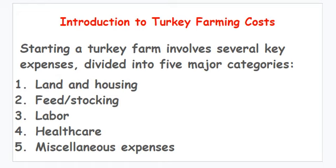So we're looking at the cost. Starting a turkey farm involves several key expenses, and I've divided them into 5 major categories. Number 1, you need what? Land and housing. Number 2, you need feed and stocking. Number 3, you need labor. Number 4, you need healthcare and other expenses that as a business you will also face. So these are the key 5 things.